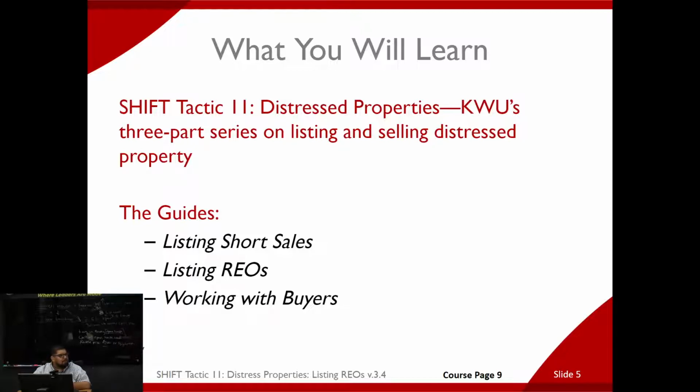How many of you guys know what a short sale is? Selling the house for less than what is owed. Exactly. So on a short sale, what essentially is going to happen, a listing agent and an owner are going to come together to put the property on the market for sale. And more than likely, the property is going to be listed for less money than they owe. That's why, hence the term short sale, right? In a short sale, nothing is guaranteed. Absolutely nothing. It's not short either.